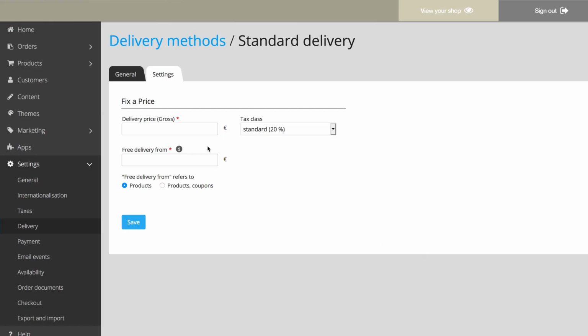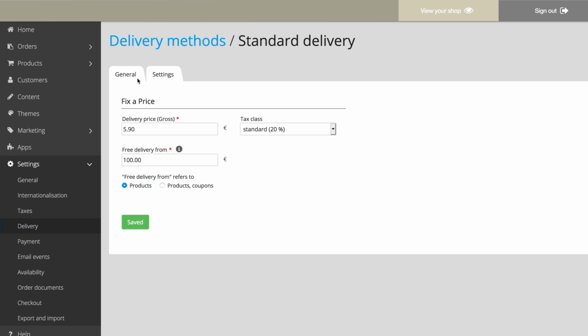If you chose free delivery before, this step is not necessary. In our example, we chose the type exemption limit. Let's define the standard delivery price for this method, and that delivery should be free when the order exceeds 100 euros. On the page General, you can now define the basic settings.